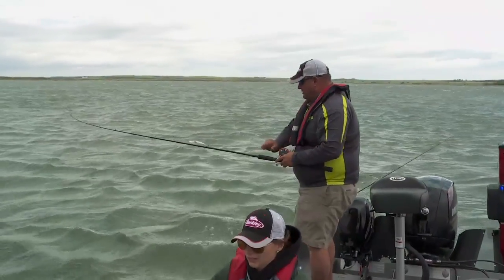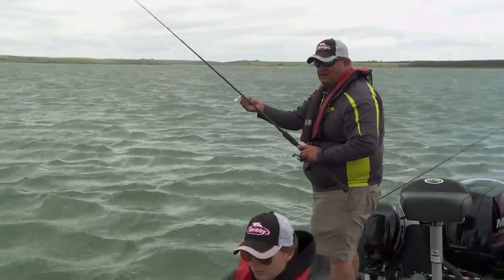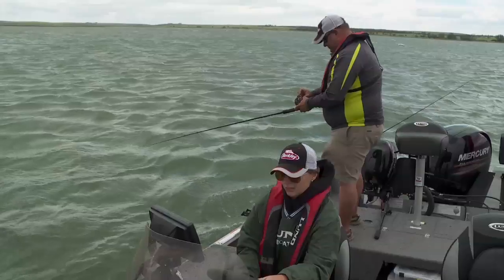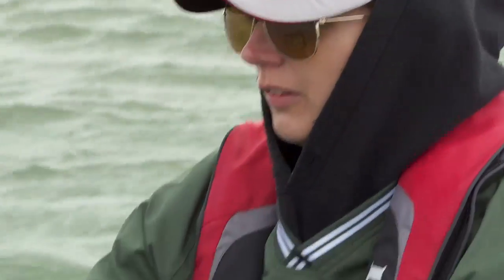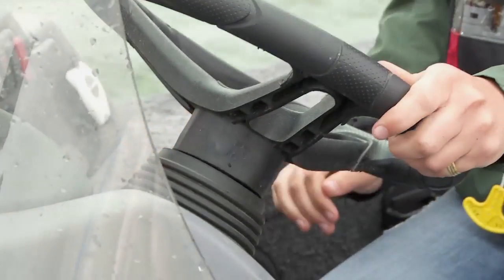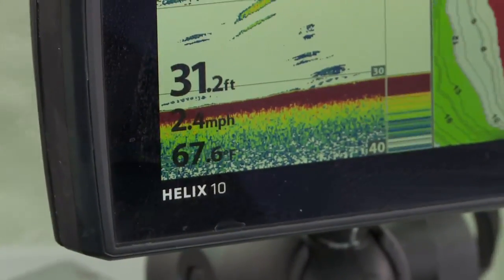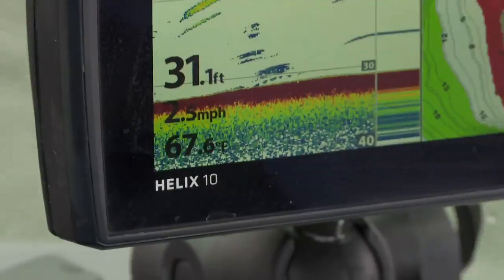I'm gonna switch spots with you. And in this wind, I'm gonna have you drive. Okay? And just follow the shoreline down. And just go at idle speed. So just stay along that edge, like stay on that black line for now, okay?